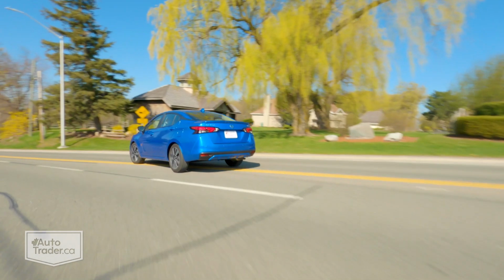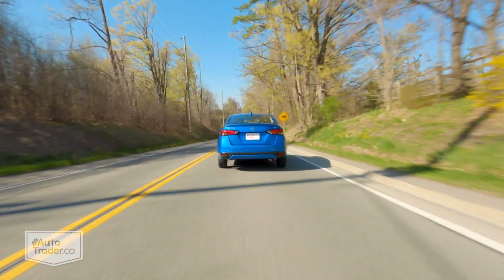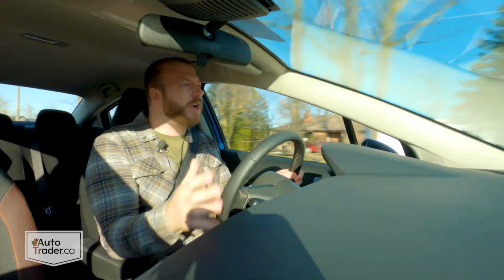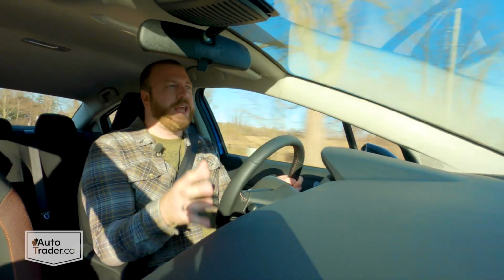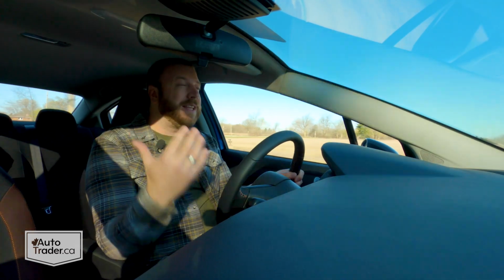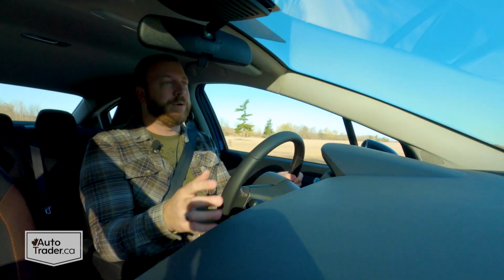Yes, it is a lot bigger than that Tercel was, but it just feels a lot more substantial and stable. I know, again, the size is a part of that, but the point here isn't an apples to apples comparison. It's that Nissan didn't skimp out on the basics here. As far as safety goes, as far as drivability goes, this thing is really impressive.